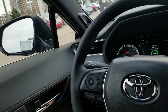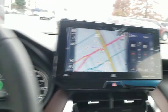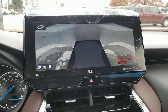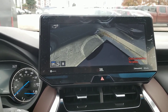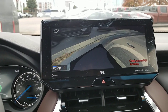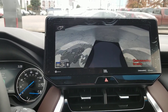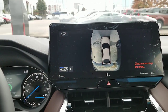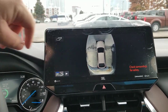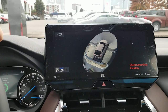Now, here's something I want to show you before we get out. This is your view button, all right? I'm going to hit this button. I'm going to show you this right here. You're going to look around the car, all right? This is called bird's eye view. I've got some videos on bird's eye view, so you can take a look, but that's the actual view of the outside of your car. Now, this is a representation of your car, but you can see all the way around the car. You also have different ways that you can look.